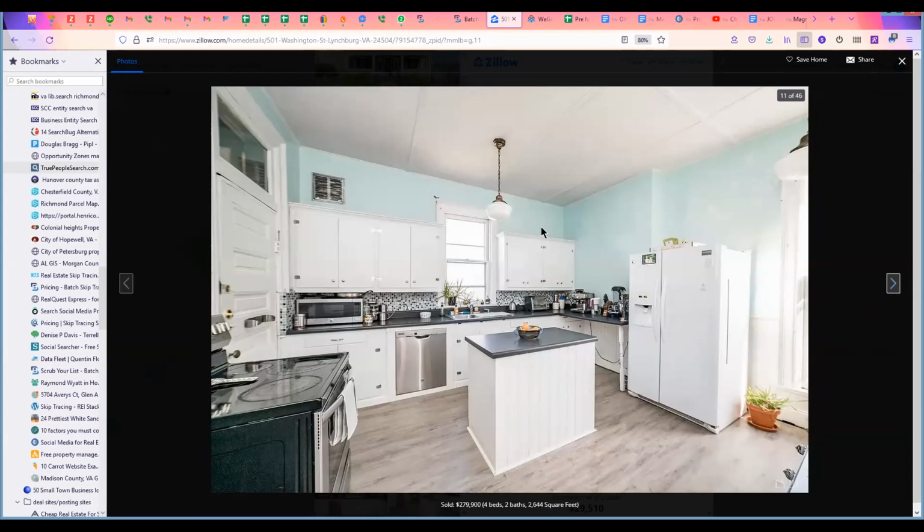But again, going back down to our description here, and I'm getting real in depth here. I'm not saying that you guys need to get real in depth, but the potential is here for this home to be worth way, way more than $100,000, which is what Batch said it was worth. I don't think that's right. I think the home is worth a lot more.